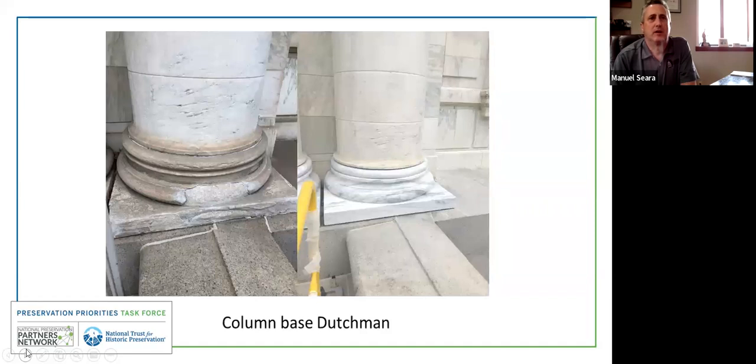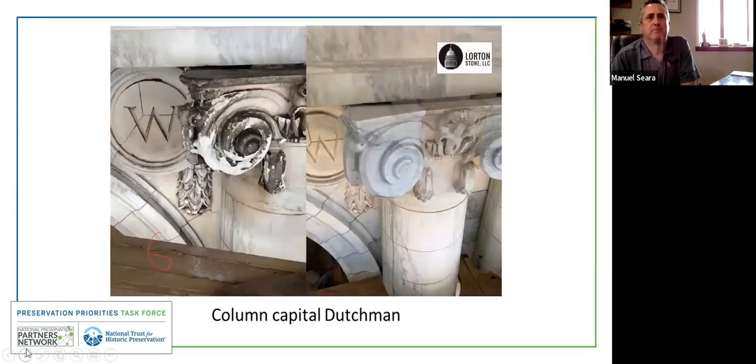This is at the Carnegie Library in Washington, D.C., which is a new Apple store. There was a lot of damage. The building was owned by the D.C. government for many years, and Apple signed a multi-year, long-term lease from the city. As part of that lease, they did a major renovation, interior and exterior. The exterior hadn't been shown any love for many, many years. In this instance, we replaced the entire column base that was carved from marble. This was done by our carvers in-house in our shop. Next, please.